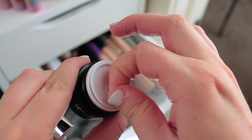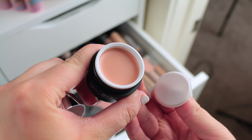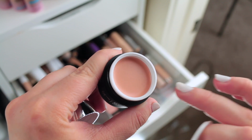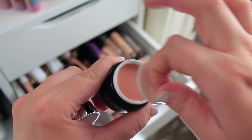Is that actual dust on these? That's embarrassing. Let's ignore that. So these are little concealer pots, and although I hate pot concealer or anything of that nature for under eyes, this is great for spot concealing. I haven't used this particular shade. I think I've got a couple of the same in here.